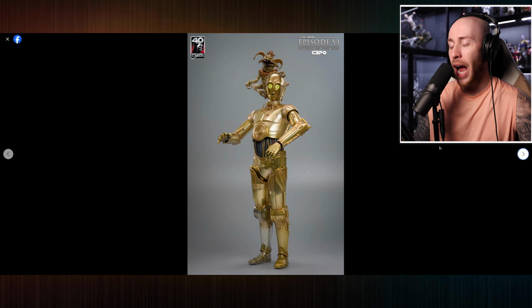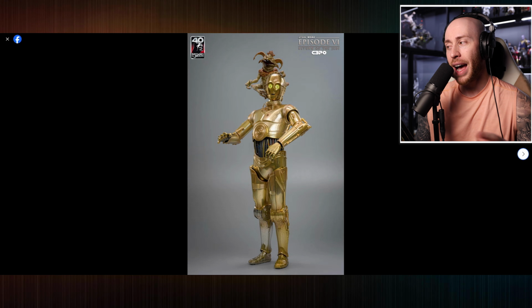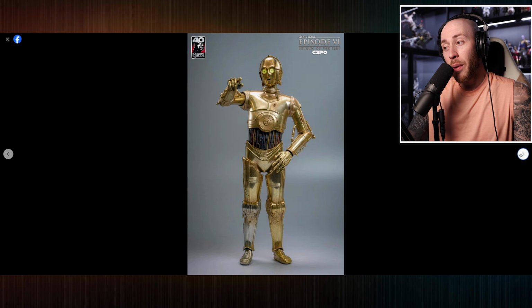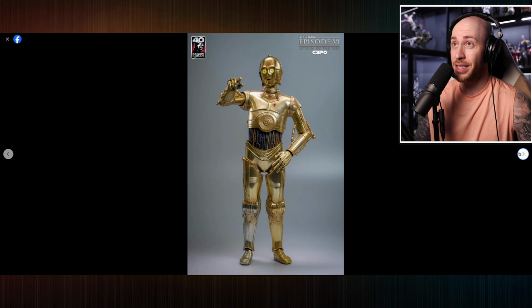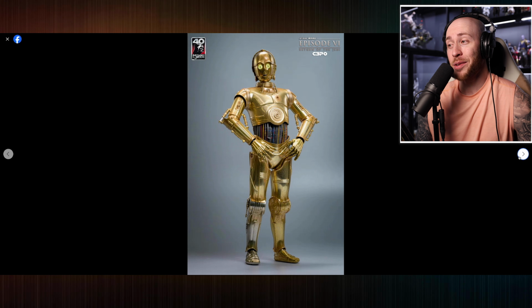The light up eyes are absolutely awesome, but again, battery powered, a little bit of a pain, a little bit of a hassle to work with. Maybe one day we'll have a USB for the C-3PO. However, it is just a super iconic and important character. C-3PO is in pretty much every Star Wars film, at least as far as the saga is concerned. And he's a really important character, and he's a fun one.